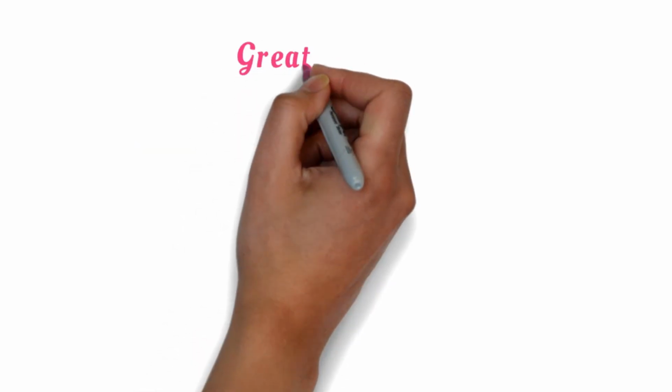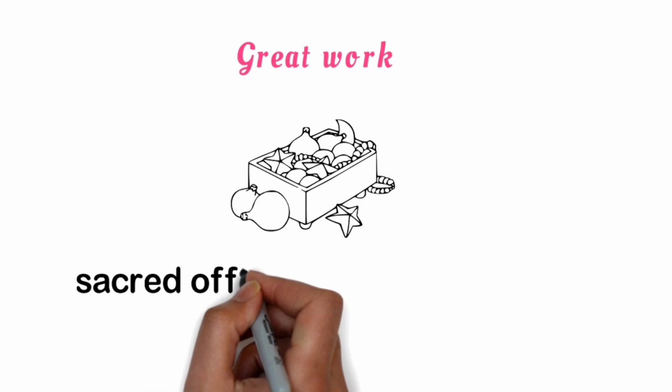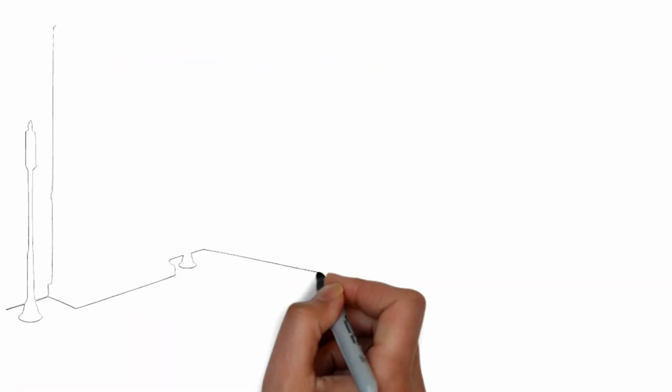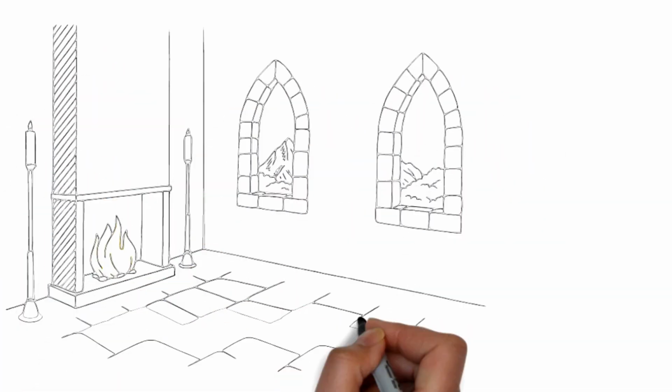Looks like you did it! Great work, Sugar Plums! Now that you have the next box of ornaments, you follow another trail into the sacred office of Father Christmas. Very few helpers have made their way in here, and those who have are usually not just your average toy maker.